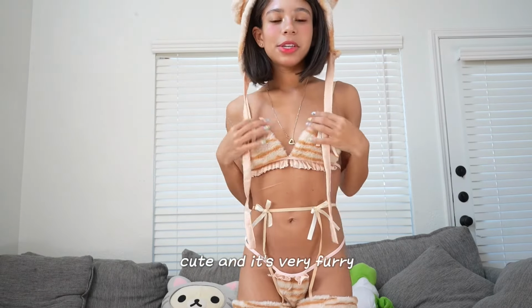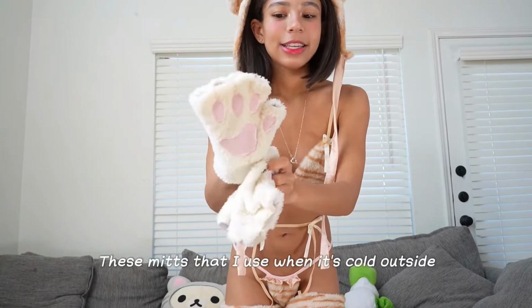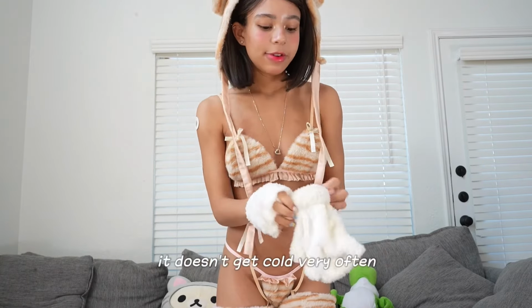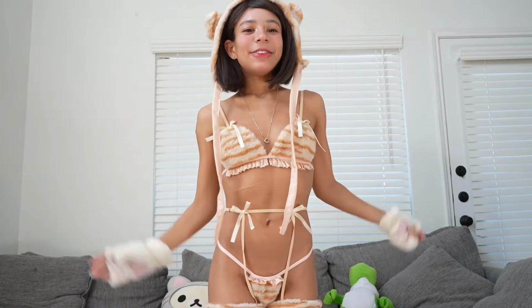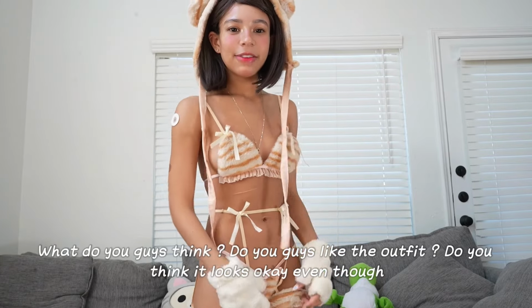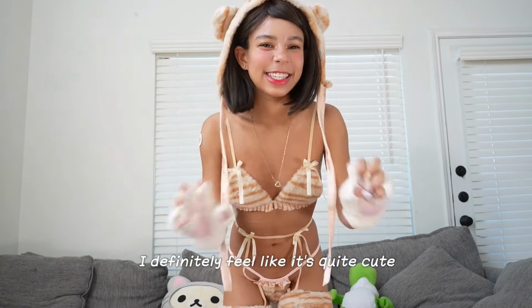The bows are super cute and it's very furry, and look, I have the perfect accessory to go with it. I have these mitts that I use when it's cold outside. Where I live, it doesn't get cold very often, but I have them, so they're so cute. What do you guys think? Do you like the outfit? Do you think it looks okay? I definitely like this, kind of cute.